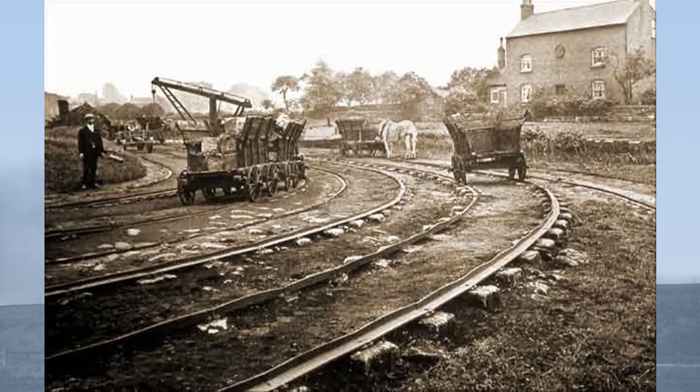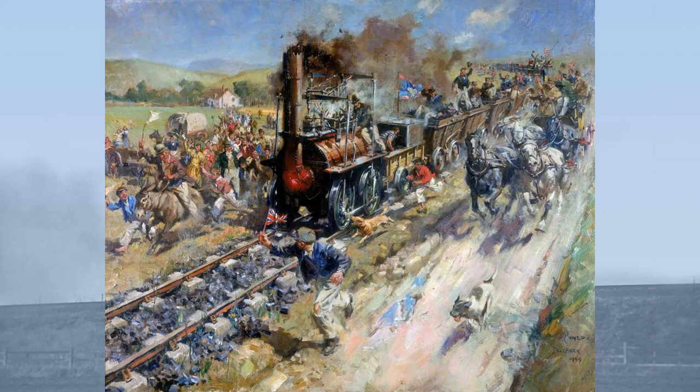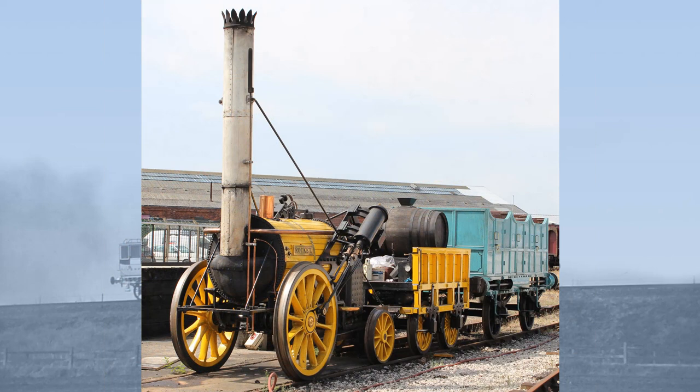To his credit, despite his own personal financial gain from using his patent cast iron rails on the Stockton and Darlington Railway of 1825, George Stephenson recognised the superiority of the Berkinshaw wrought iron rail and adopted that, much to the chagrin of Losh, of course. With the opening, in particular, of the Liverpool and Manchester Railway in 1830, track development evolved rapidly.